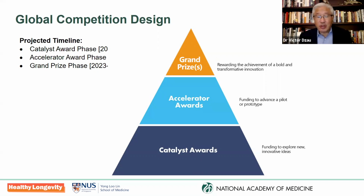And for those Catalyst Awards, which have a simple, quick application globally, the winners can have access to Accelerator Awards, which is a lot more money. It'll be $300,000 up to even $10 million. And then the grand challenge, the transformative breakthrough that will win like the X Prize. So that's how we have phased it. We launched the Catalyst Award just last year. We're now starting round two. And of course, those winners are beginning to be eligible for the Accelerator Award. And the grand prize eventually will launch in about 5 years. Next slide.